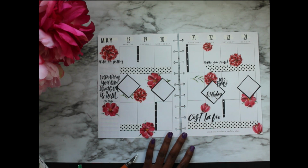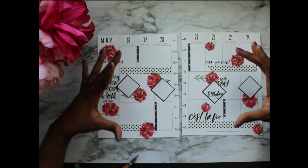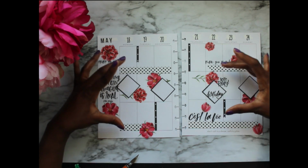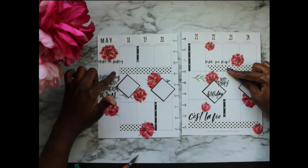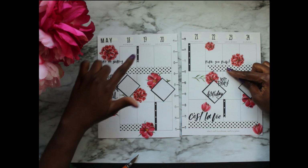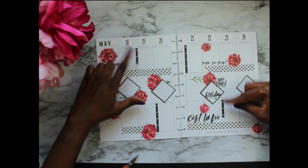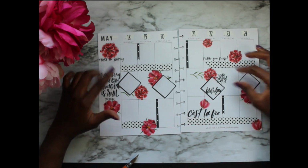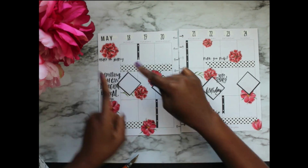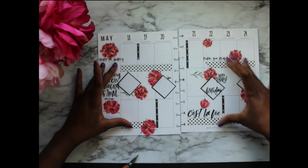Also, I wanted to incorporate the washi tape because I think it gives it a very nice contrasting element. And so since I had to put my washi in there, I made these little checklists a little bit shorter. This one shorter than that one. The other thing that I did was take these boxes, instead of putting them straight like a square, I made them into like a diamond shape.